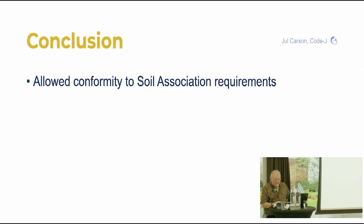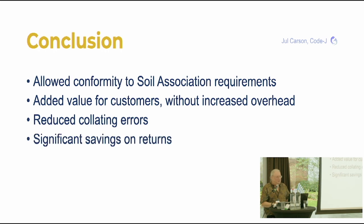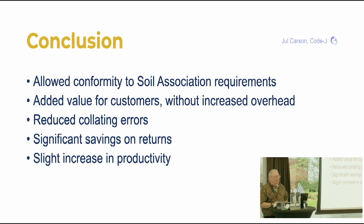Come on. There we go. It allowed us to conform to the Soil Association requirements so they could retain their organic certification. It gives some added value to the customers without the increased overhead. There are fewer errors and significant savings on returns. Now, this one surprises us slightly. There's a slight increase in productivity. We'd expected a slight decrease in productivity.